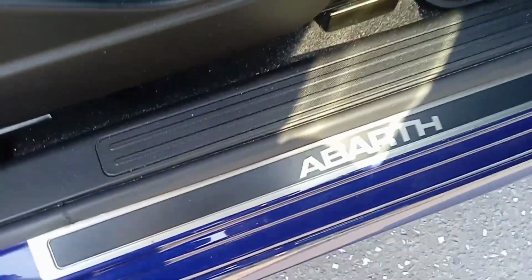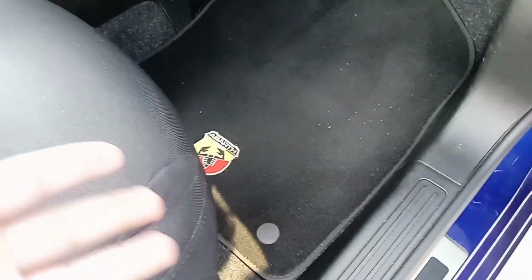We also have amazing Abarth side sills, which on the Competizione will be carbon, but these ones are just as nice, I would like to say. You also get very nice Abarth mats that look fantastic. Sorry, they are a little bit dirty, but, well, coming off the beach is a little bit hard to keep yourself clean. But hey, I do try my best.